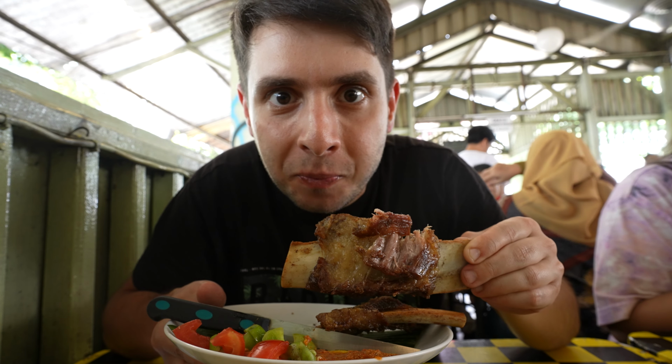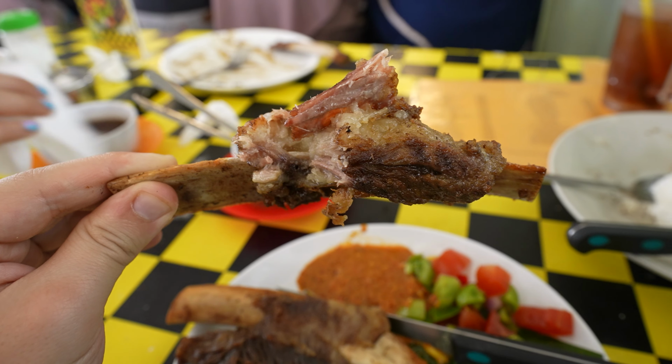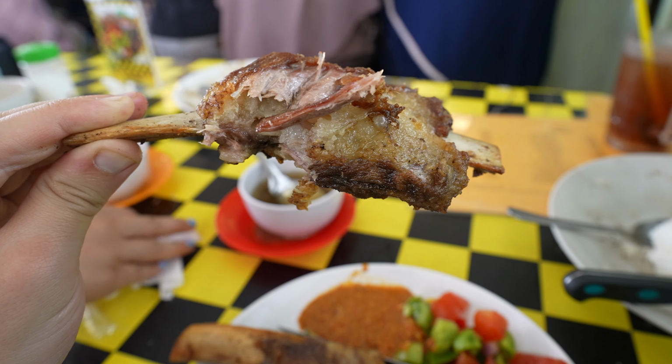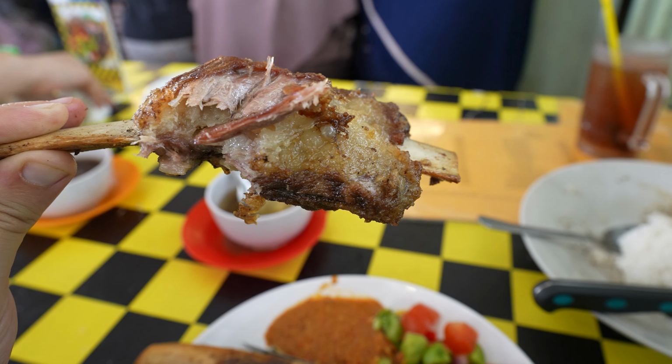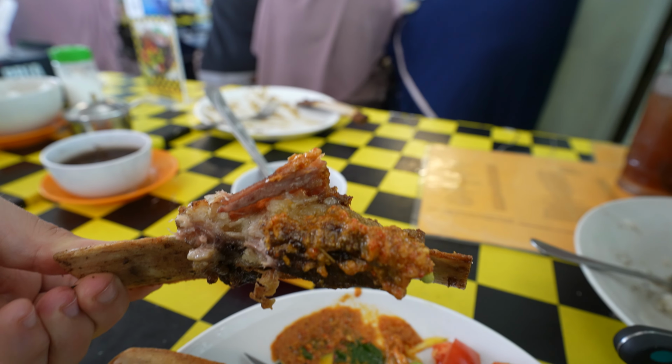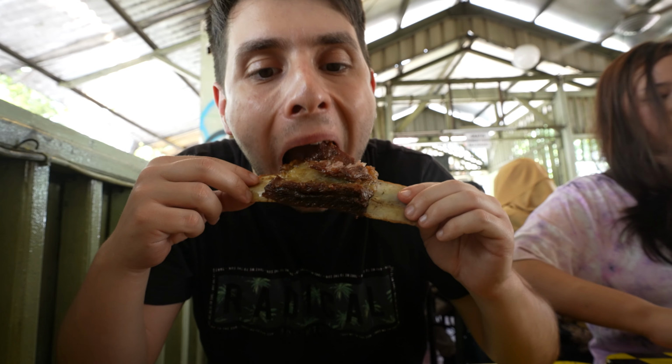This is indeed a pretty fatty rib, which I love. You can see how the fat is actually interspersed with the meat itself. I think this really needs some good dipping into the dabu sauce. Let's try it.